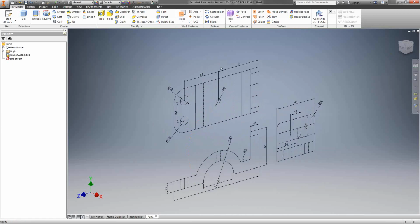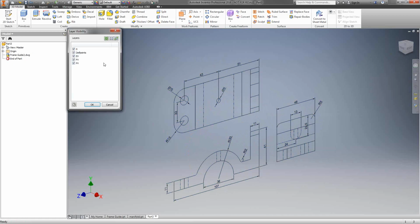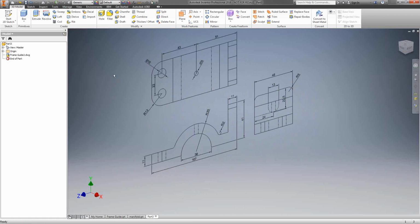Now another great thing, if you're a big fan of using layers, I also have the capability of turning those layers off and on. So you'll notice, for instance, this one here, I called it Plan View. I can toggle any of these off or on. For this one, I'm just going to go ahead and leave it active.